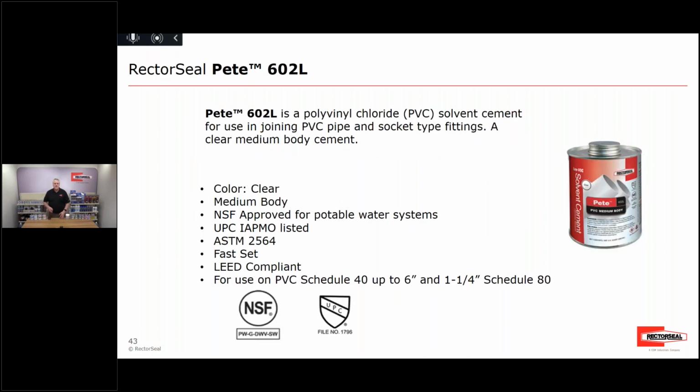602L, it's probably for plumbing our #1 product. It's a medium body, clear color as well, NSF approved for potable water systems, UPC-IAPMO listed, ASTM 2564. It is a fast set, it's LEED compliant for use on PVC Schedule 40 up to 6 inches and 1¼ inch Schedule 80 pipe.